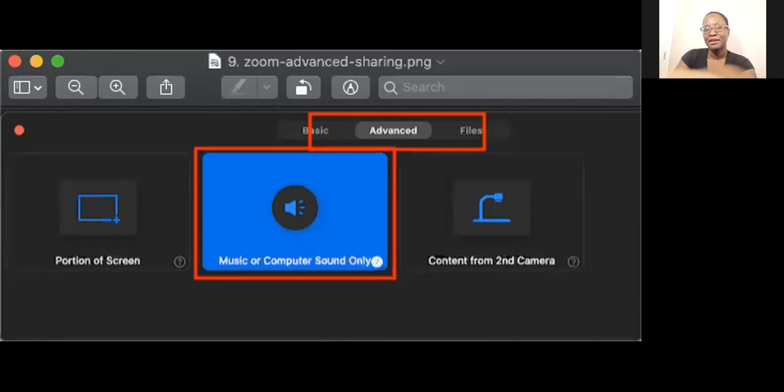and running Zoom on the same device, you can share your sound. This is within the web client, so you would do this from a computer typically, or a laptop. Within the advanced settings, there's an option to share the computer audio only. That's a second option that you would check off.